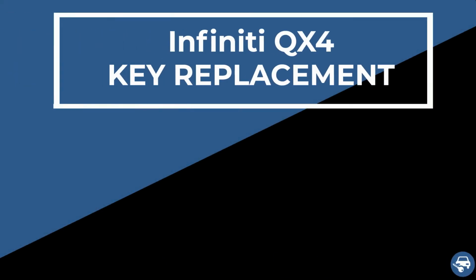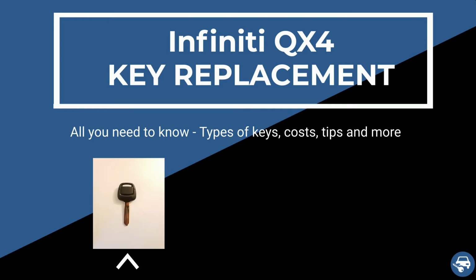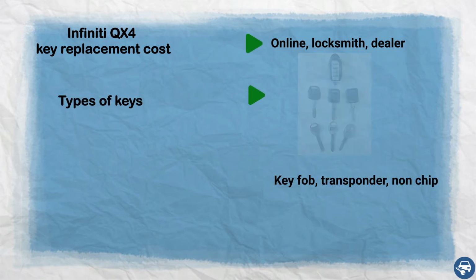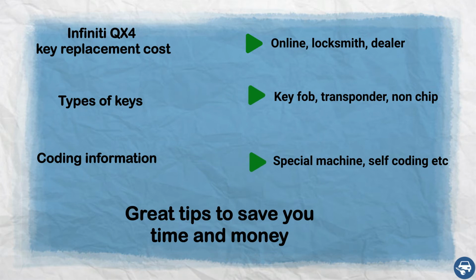Hi everyone, in this video I will show you how to get an Infiniti QX4 key replacement in case you lost all your keys or just want to have a spare set. In addition, I will go over the estimated cost, type of keys, coding information, and some great tips to save you a lot of time and money.